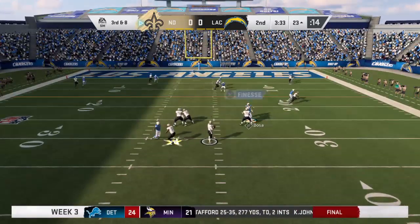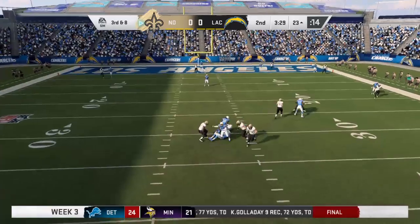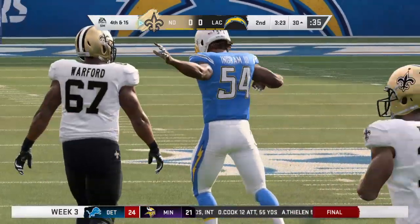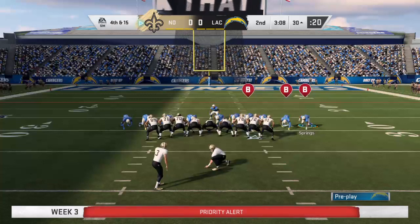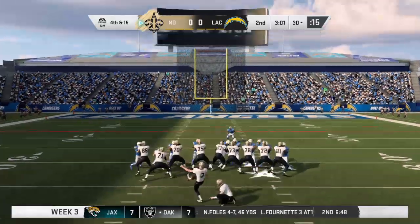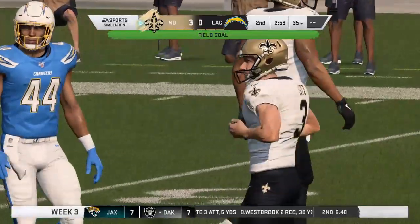Out of the gun, Brissett. Under pressure, and he'll go down. Sacked back at the 31. Melvin Ingram dropping the hammer off the edge. It felt like he was in the pocket all day, never got rid of it. And when you have that much time, you've got to either find someone open or get rid of it, because with that amount of time to throw the ball, that means the offensive line's done a really nice job.